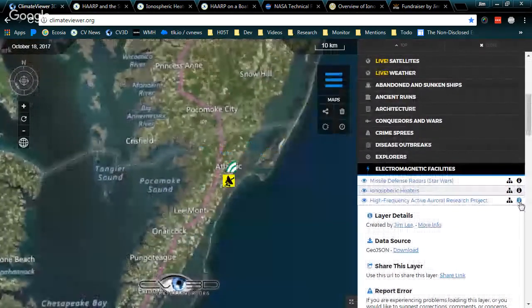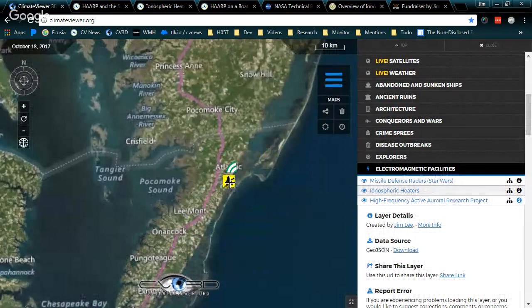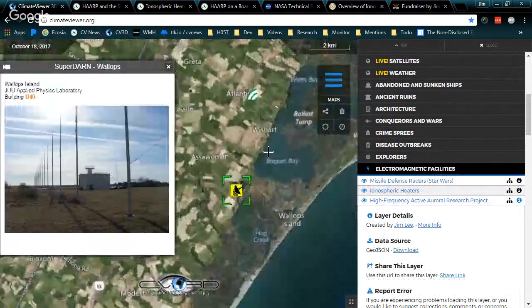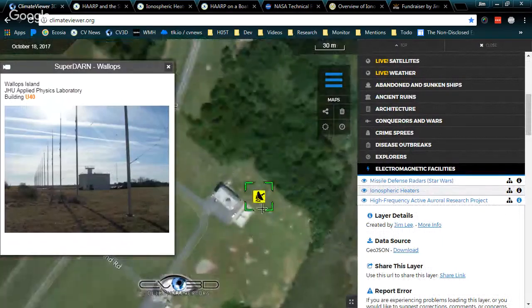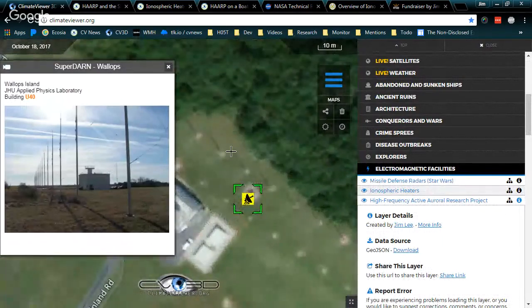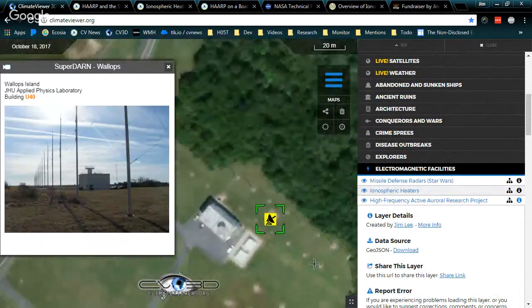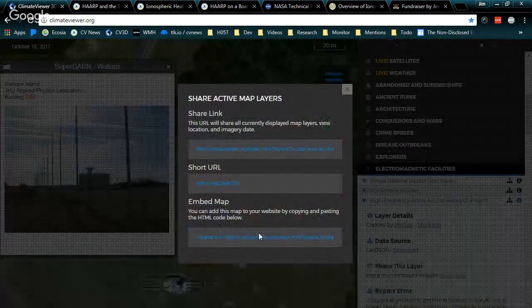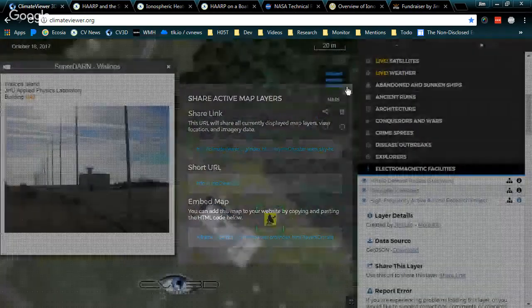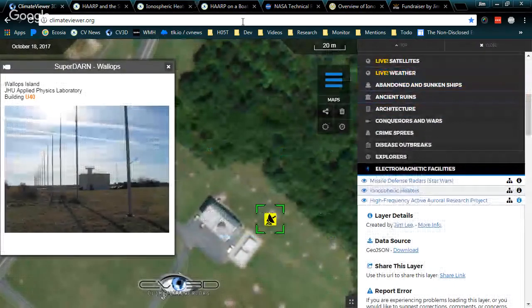So you guys can share this and say, hey, no, I'm talking about this facility right here, dude. I'm going to go down here to the ground and look at it. I'm talking about this thing. See these poles? Yes, I found that. Those little poles with the shadow right there, that's their SuperDARN. That's the thing I'm talking about. Share. And it'll share it right here on this screen. Pretty epic. All right. So SuperDARN done.